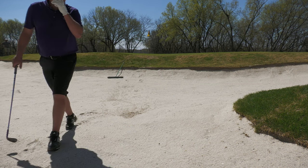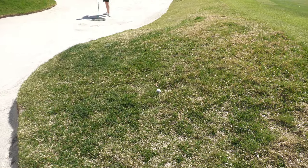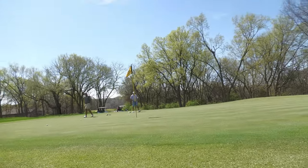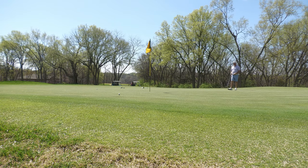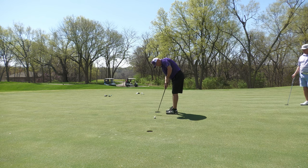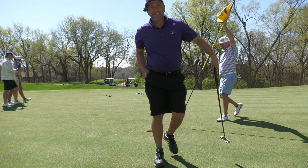Hey, I'm happy with that getting out. Now I got a hell of a rake job coming. All right, there's where I got it out to. I'm just gonna put the camera right here so you'll see it come flashing across. Oh, I tried, fellas. She grabbed it. Another catch. Got your wedge.